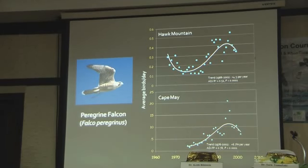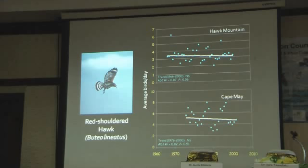Look at this. This is Cape May, New Jersey, and down here is Hawk Mountain. I'll run through several different species. This is peregrine falcons. Cape May hadn't started as early as we have, so the tail over here isn't available for analysis down here. But look at how similar they are. That's relatively remarkable. It gets better. Different angle here, a slight decline in the red-shouldered hawk, again in both of these sites. So this is the power.